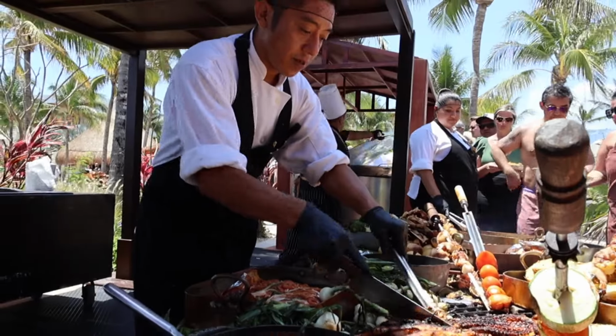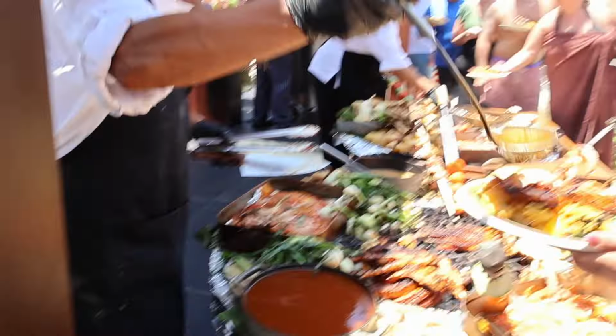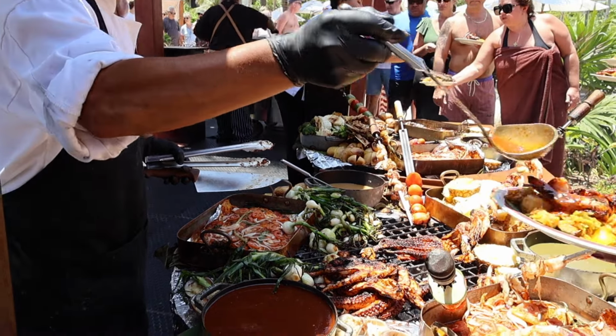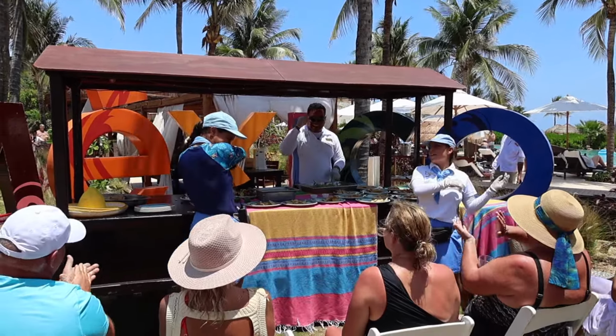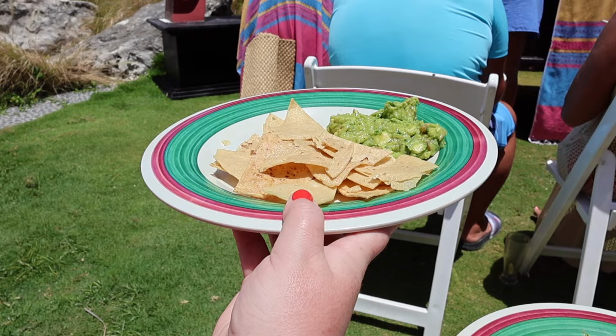One other day, they did a full seafood bake, so they had giant shrimp and every kind of seafood you could imagine. I can't imagine what that lunch alone cost. Yeah. Even one day they did a guacamole class by the pool, so they were there showing us how they make guacamole, and then they gave everybody a serving of guac and chips. So there was always something happening every day that you wouldn't expect.